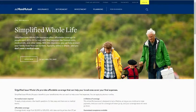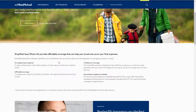And we're at MassMutual's website where it discusses the simplified whole life product. And you can see right here it says simplified issue whole life insurance offers affordable coverage to people aged 40 to 80 to help with final expenses like funeral costs, medical bills, and other debts. With this insurance, you can help protect your family from financial burdens. Applying online is simple and you don't need a medical exam. So what we're going to do is just scroll down the page, look at some highlights as to what these products may do and how they may work to give you some insight on how the product works.